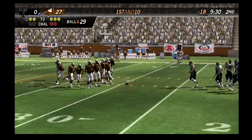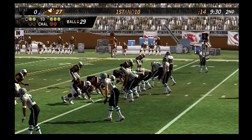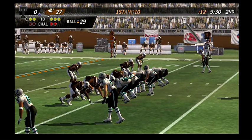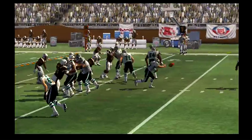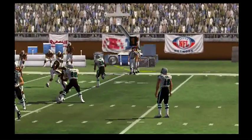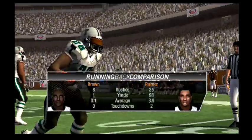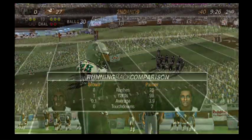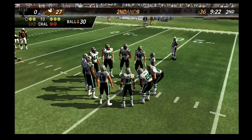First and 10. Ball on the 29-yard line. Brown, the lone back, tosses it out to the right. Maddox is there for the tackle at the 30-yard line. And now our viewers can see how successful each team's main running threat has been today.